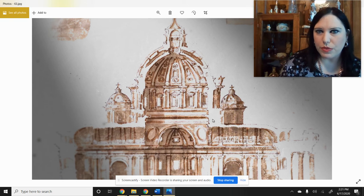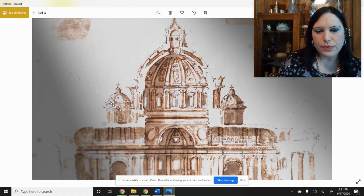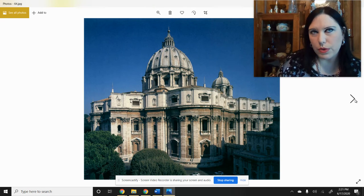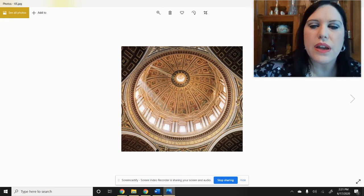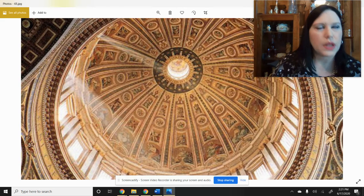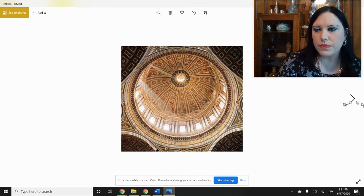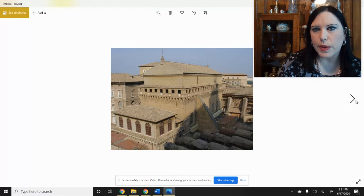Now, not the Duomo dome. There's another dome in Florence. This is in Vatican City, okay? He also is a painter. Oh, here it is, another view. Oh, there's the inside. I forgot I had this picture. Here's the inside, looking up. Here we go.